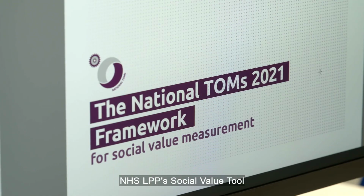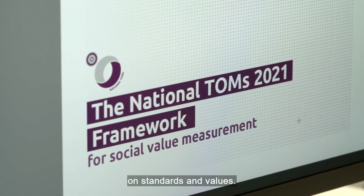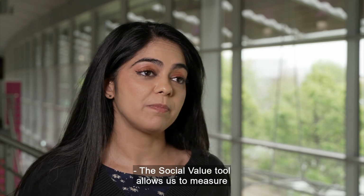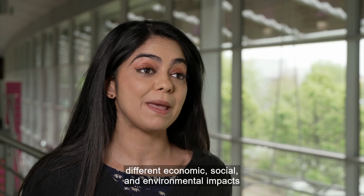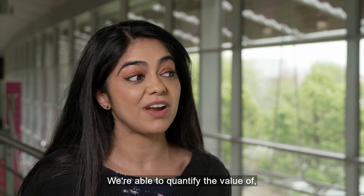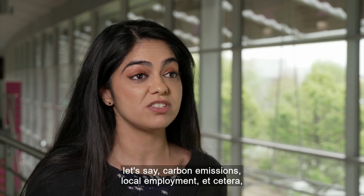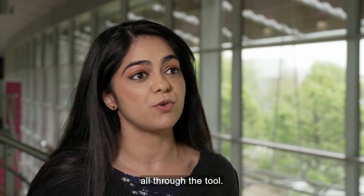And it's not just about money and time. NHS LPP's social value tool helps trusts to meet stringent regulations on standards and values. The social value tool allows us to measure different economic, social and environmental impact throughout our tender process and then track that through to contract management. We're able to quantify the value of, let's say, carbon emissions, local employment, etc., all through the tool.